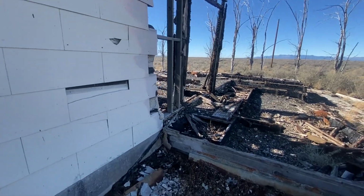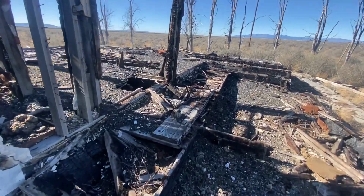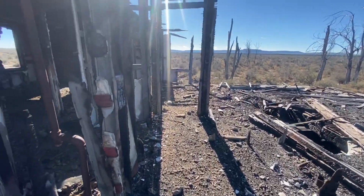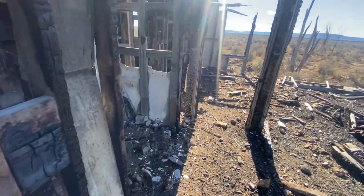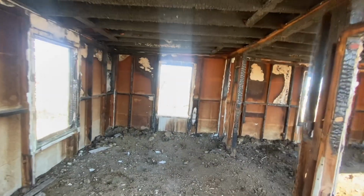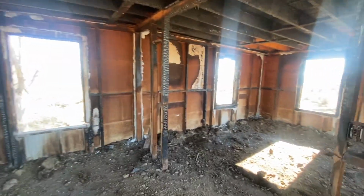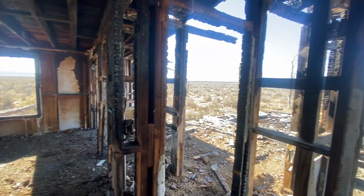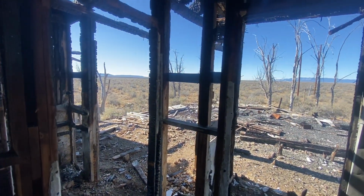Saw this one from the road. It looked bad from the road. Obviously I could see all of this, but I didn't realize it was this bad before I got over here. Clearly a fire took this one out. Wow. Burned the whole house down.